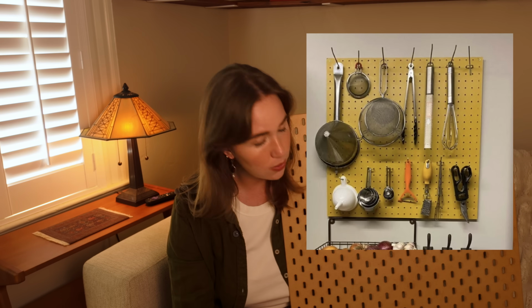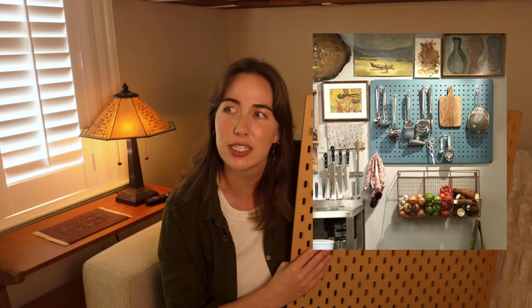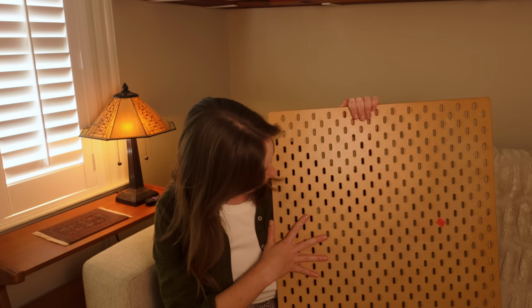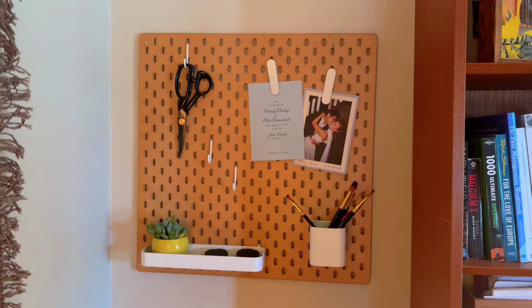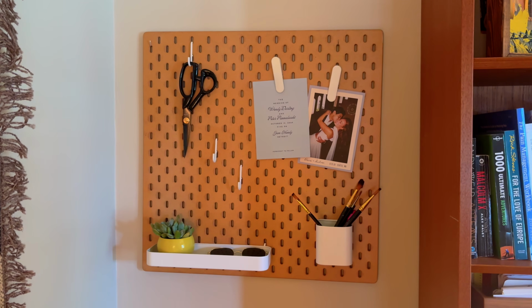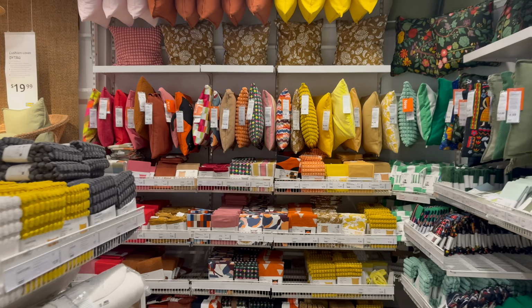I've seen some really cool pegboard inspiration images where it's colored, but I actually really like the color of this one. So I'll probably just leave it. So the thrift gods were good to me, but will the Norse gods be as kind?